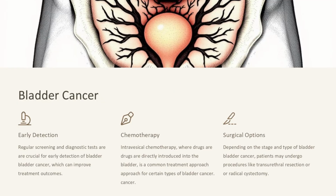Bladder cancer is a serious condition that requires early detection and appropriate treatment. Regular screening and diagnostic tests are crucial for catching bladder cancer early, when treatment is most effective. Intravesical chemotherapy, where drugs are directly introduced into the bladder, is a common treatment approach for certain types of bladder cancer. Depending on the stage and type of bladder cancer, patients may undergo procedures like transurethral resection or radical cystectomy. Early detection and the right treatment approach are key to improving outcomes for patients with bladder cancer.